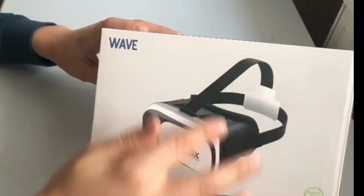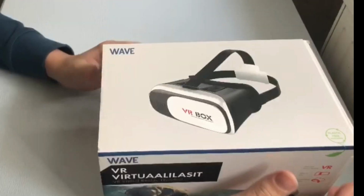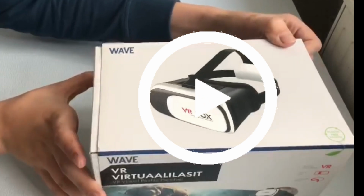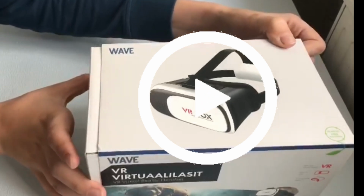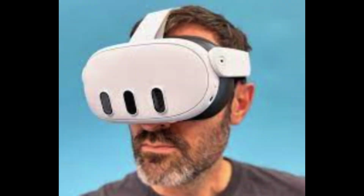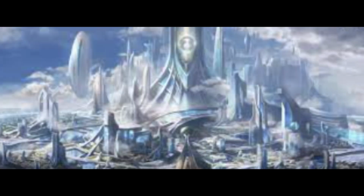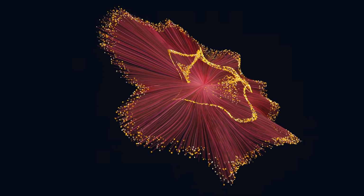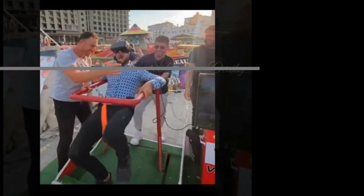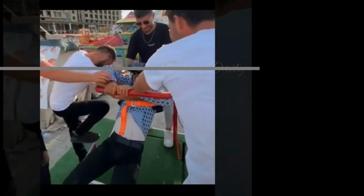These are VR glasses. Wait, what are VR glasses anyway? I'm glad you ask, I'll answer right away. VR glasses are like things you put on your head and go to another world with them. But not really to another world, but virtually. That is, it is not real, but it seems real.